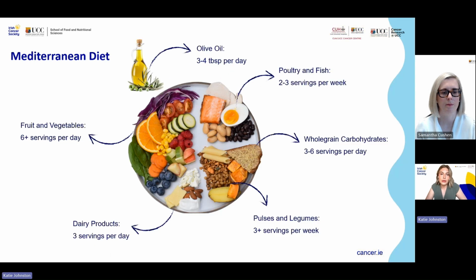So again, what does the Mediterranean diet look like? So we have our poultry and our fish, our whole grain carbohydrates, our pulses and legumes like chickpeas and lentils, our dairy products like cheese and yogurt and milk, and our fruit and vegetables, as well as olive oil.